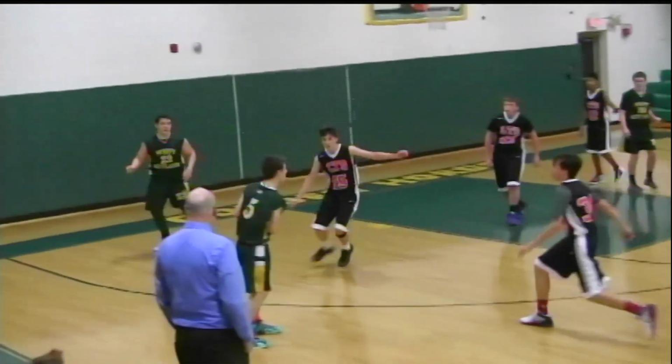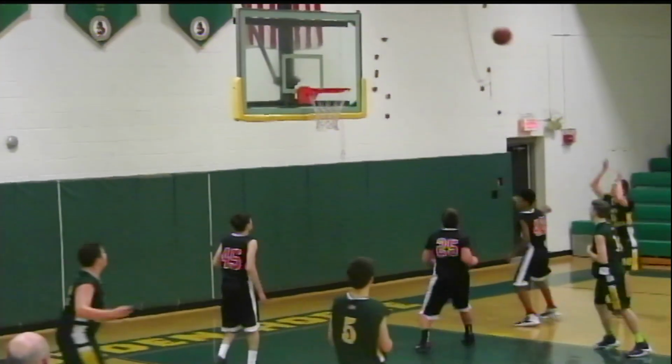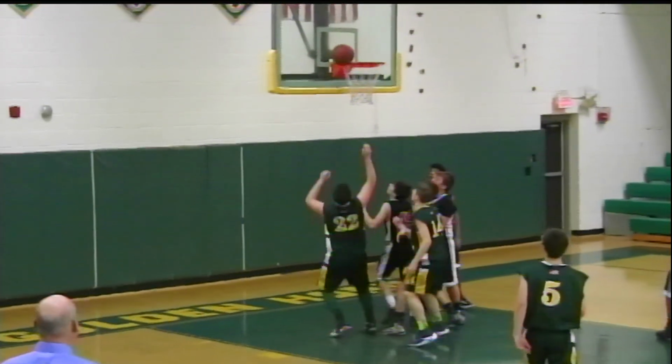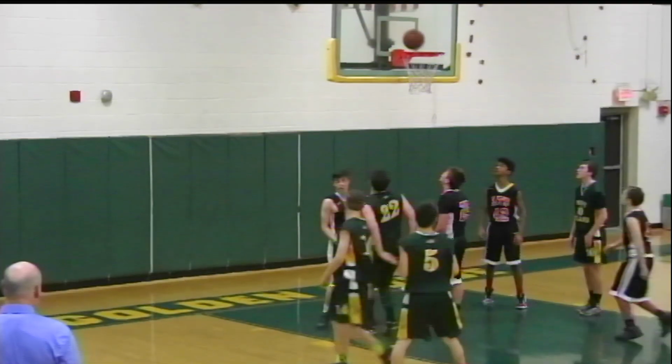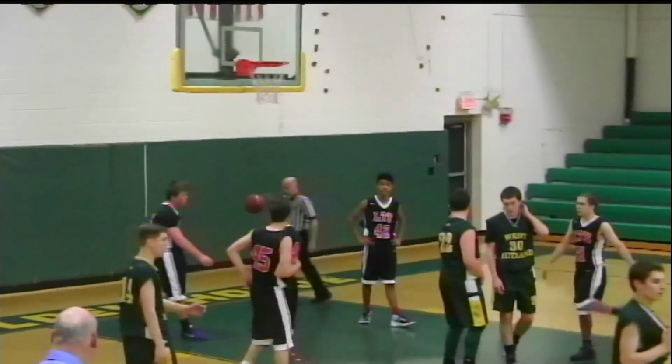Keaton Wright Chapman to the near wing. Farnham looking for the skip pass. Has Serrani on the elbow. Nice dish over to Matt Hart. Can't get it to go. Matt Hart follows his own shot, too strong. Kyle Laughlin gets hammered. Going to call it on the floor before the shot. Nice work on the boards there for West Rutland.